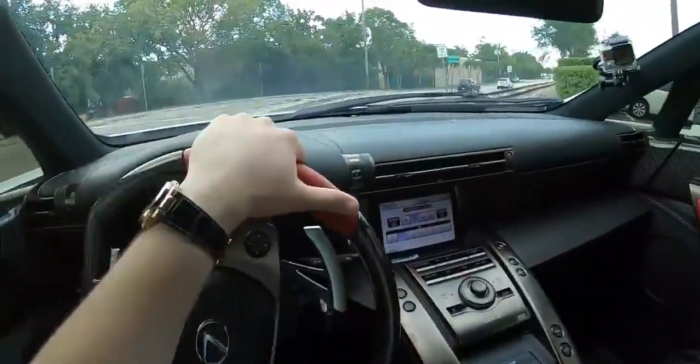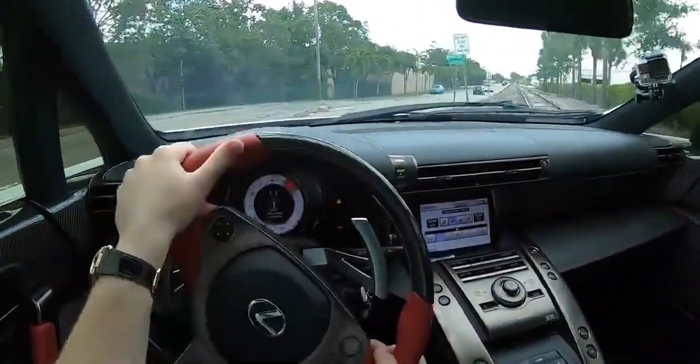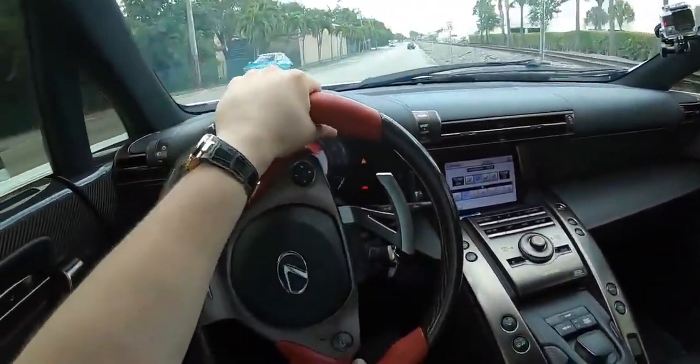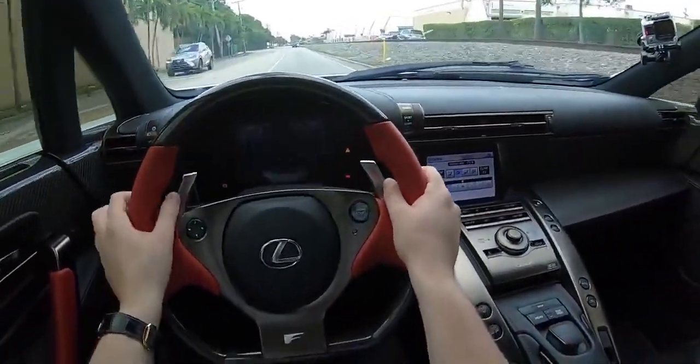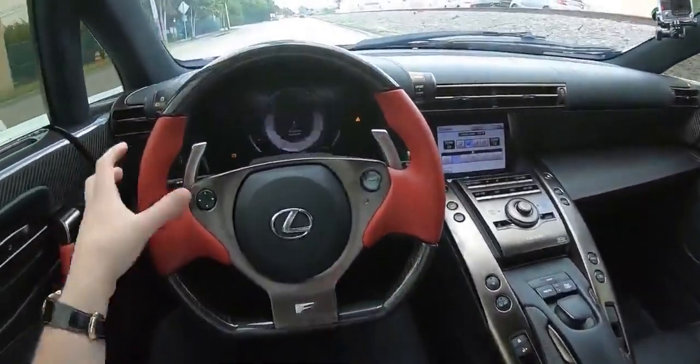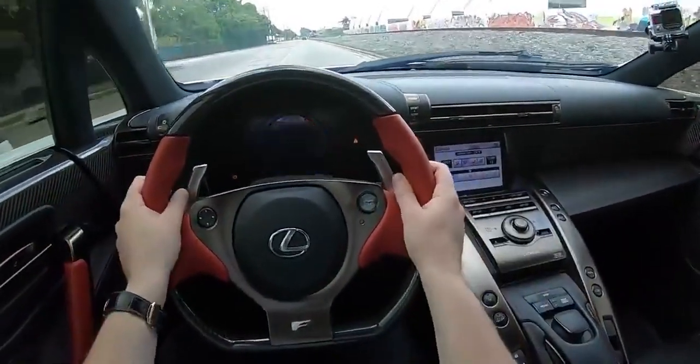Now, it doesn't have manually adjustable springs. It doesn't have electronically controlled dampers. It's in its permanent setting. It's a little bit rough, but honestly, because of these seats, they're so plush yet supportive, it's pretty comfortable.